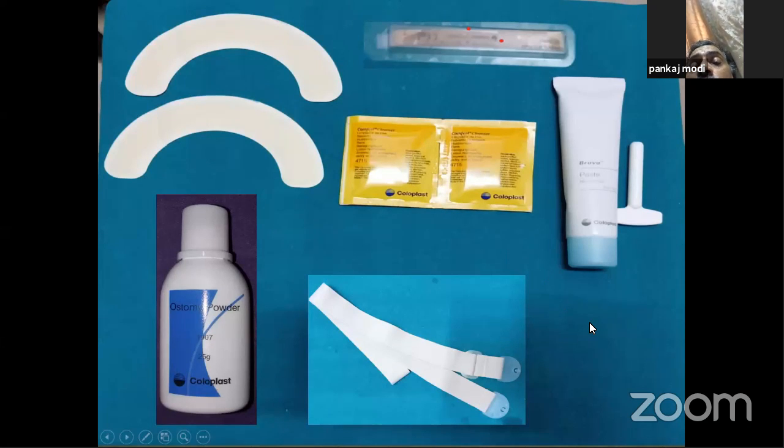Even the tubes which are available additionally, because sometimes you feel that skin is excoriated and to apply the flange directly is not easy. So you can make a layer of karaya gum and over that you can apply the stomal bag, right? So keep in mind, mostly it is karaya gum and similar material.